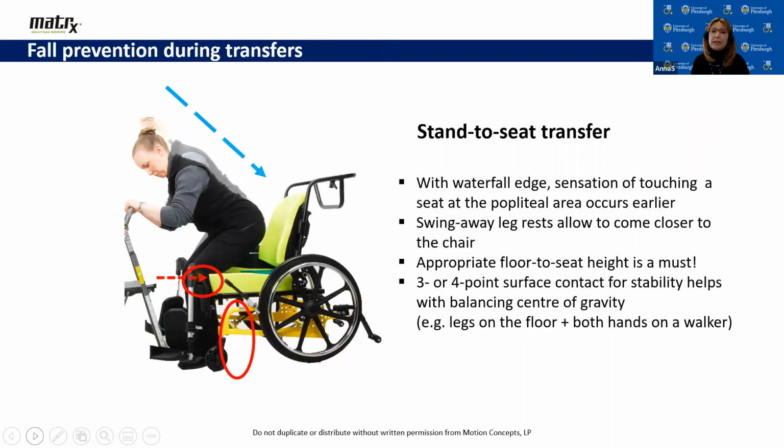Now, if we look at the stand to sit transfer with the waterfall edge, offering that surface, the sensation occurs earlier in the popliteal area. And having this cushion with the waterfall edge actually helps to improve proprioception and reduce the risk of falling.